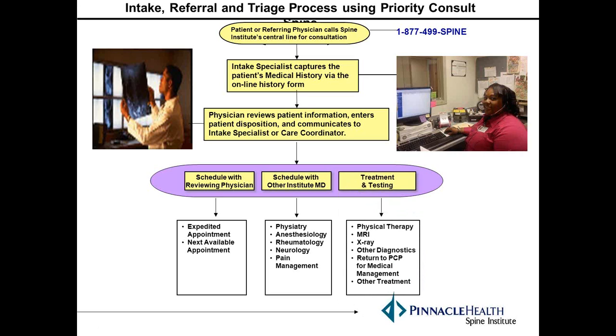The intake process begins with a referral to the intake center, and our intake specialist then obtains a thorough medical history from the patient and obtains their pertinent medical records and diagnostic imaging. The completed case is then referred to one of our surgeons for their review and their recommendations for treatment. Treatment can consist of one or any combination of options, such as additional imaging, physical therapy, referral to pain management or physiatry, or even an appointment with that triage physician.